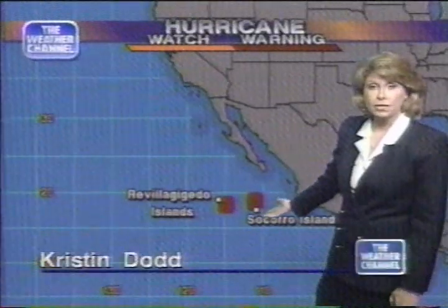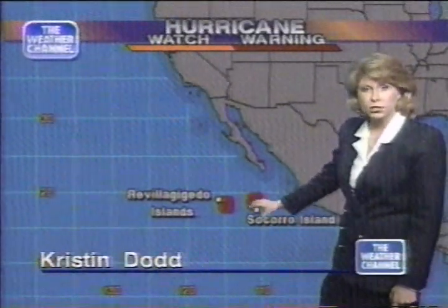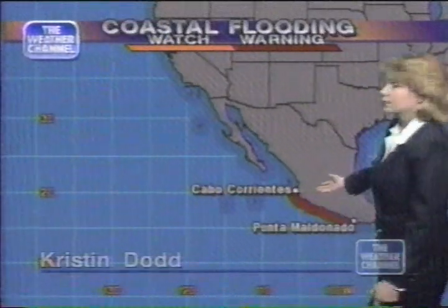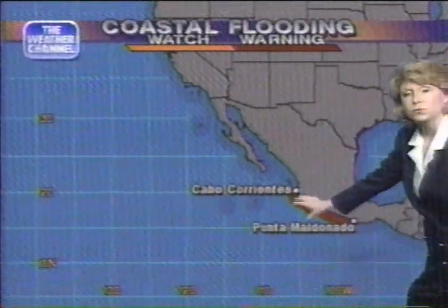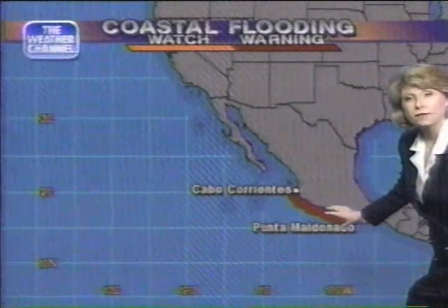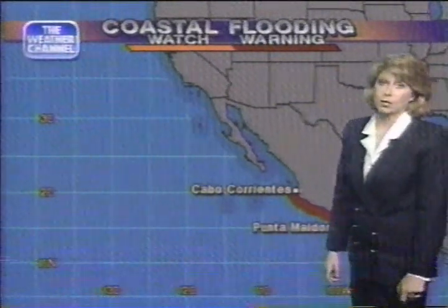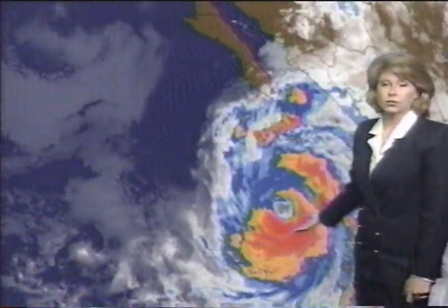Again, hurricane warnings in effect, as we do expect hurricane conditions for Socorro Island and also the islands to the west. We also have coastal flood warnings, as we do expect those large swells and the very high waves to come crashing on shore, so that could also be causing some problems. Now here's a look at Hurricane Nora, showing a few weaker signs here on the northern fringe, but very powerful winds and also a lot of convection here on the southern half.